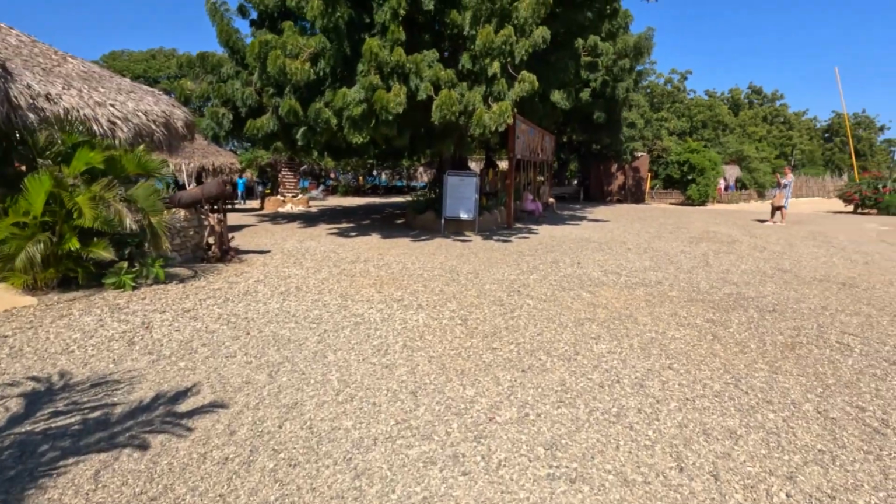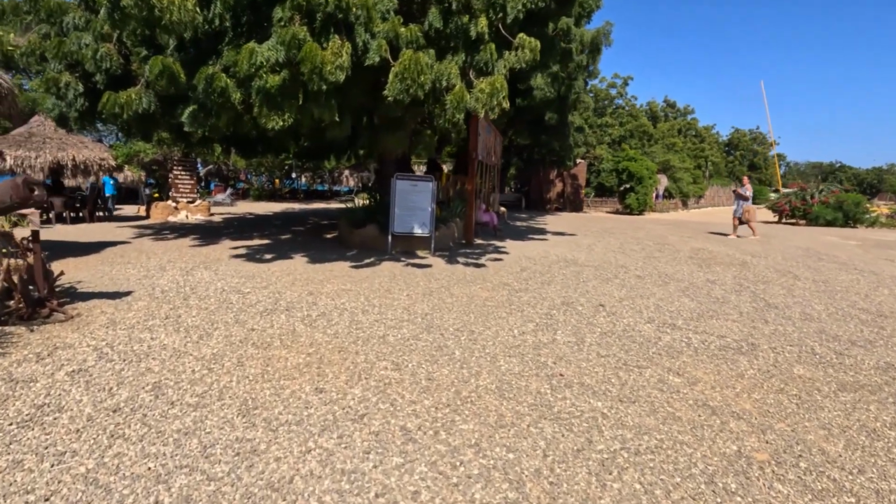Fricolandia. Yeah, so we have Fricolandia, and man, they got some of the best food on the island, some of the best views. Got the females out here taking pictures and everything like that, so that's pretty cool.